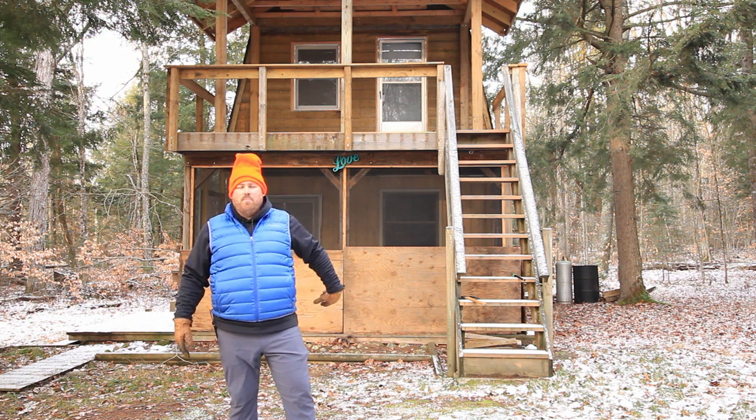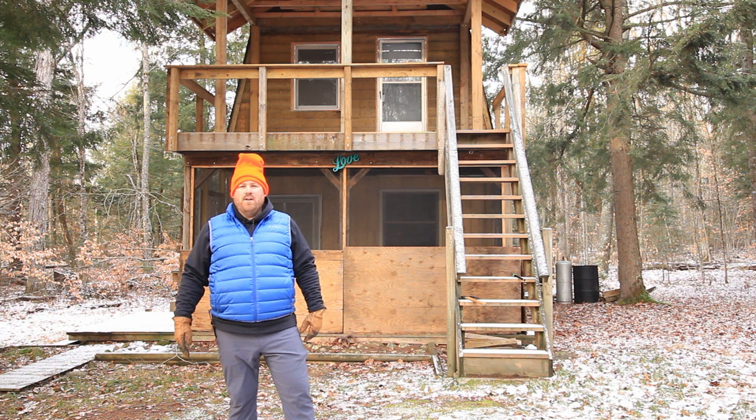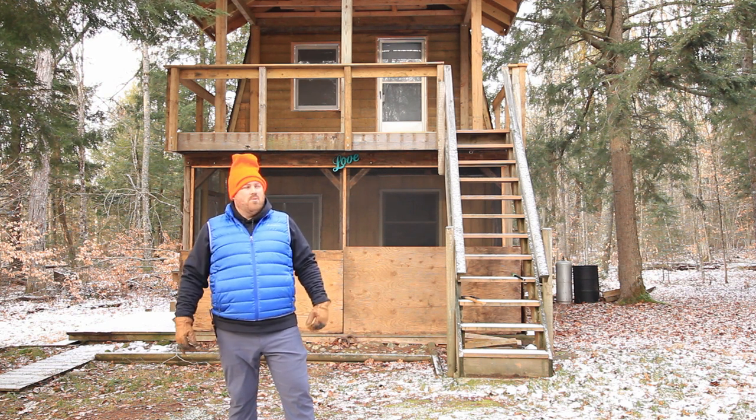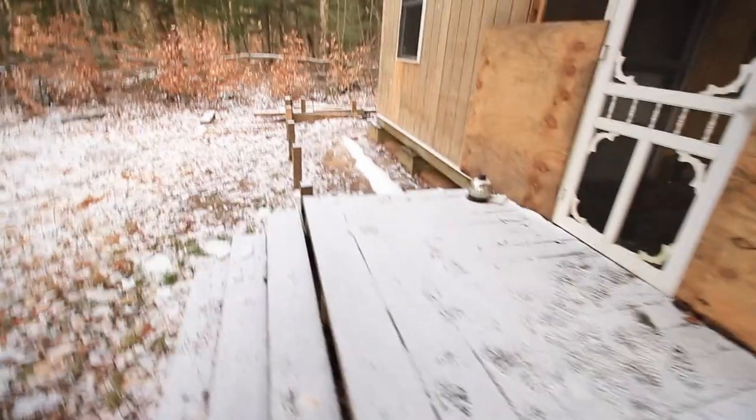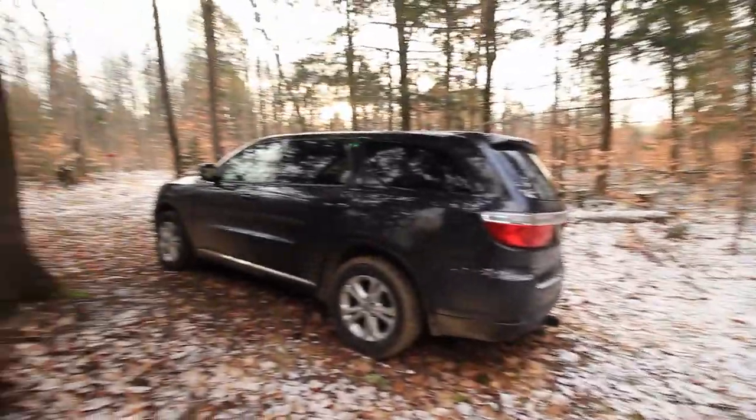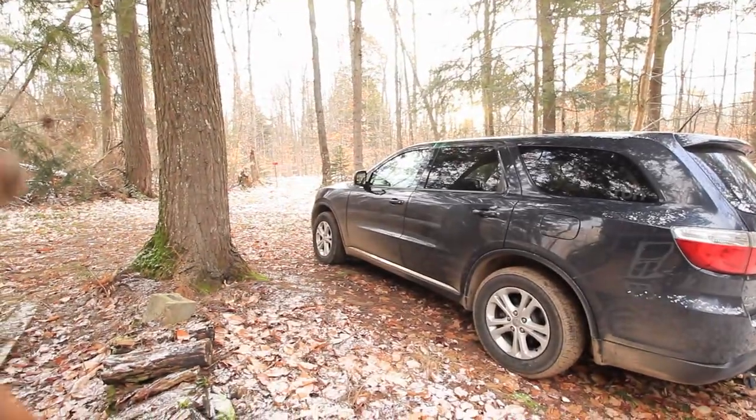So you're wondering what the boards are. Those boards are there for the snow, so the snow doesn't get inside the screened-in porch. So the previous owners have already prepped that for us. We'll make it a little bit nicer in the future, but this trip is just to sort of feel it out, see what we need, see how it operates. So there's sort of the driveway. You can see the entrance right there.